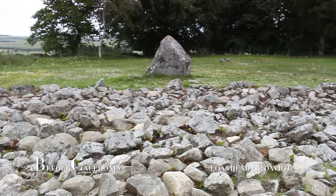Rothiemay Recumbent Stone Circle. North of Huntly and just off the B9117 road at the small village of Milltown of Rothiemay is Rothiemay Recumbent Stone Circle, situated near the Deveron River. This is the biggest prehistoric circle in the area.